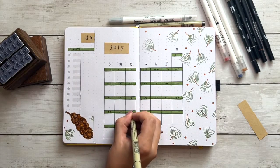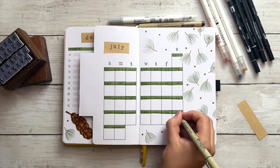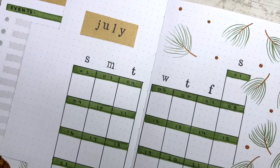So I'm just finishing up on adding all the numbers to the calendar grid, and that is the monthly spread all done. We are now moving on to some trackers.